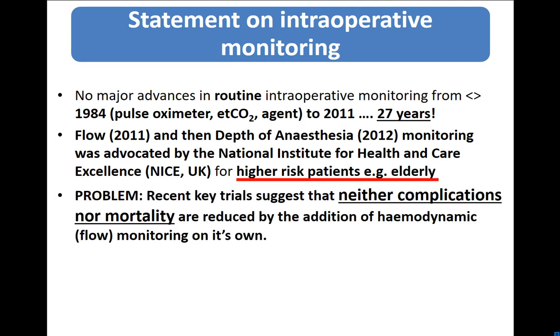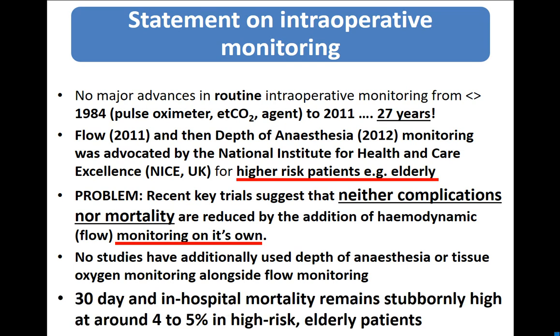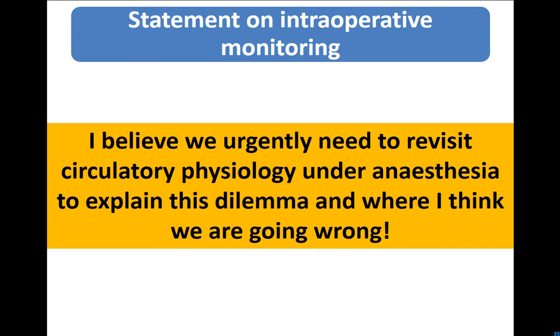And the problem, and this is why many people have ignored these advances, is that recent key trials suggest that neither complications nor mortality are reduced by the addition of hemodynamic monitoring on its own. And interestingly, when we look at it on its own, no studies have additionally used depth of anaesthesia or tissue oxygen monitoring alongside flow monitoring. So people have looked just simply at the introduction of flow monitoring. 30-day, as I say, and in-hospital mortality remains stubbornly high at around 4 to 5% in high-risk elderly patients.